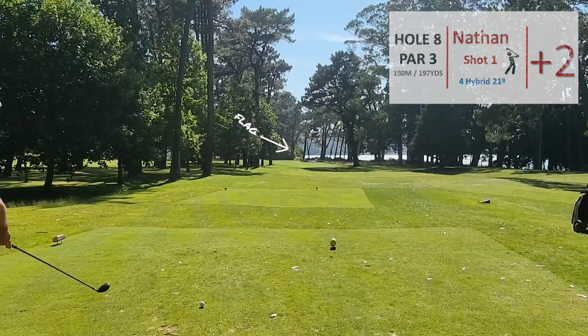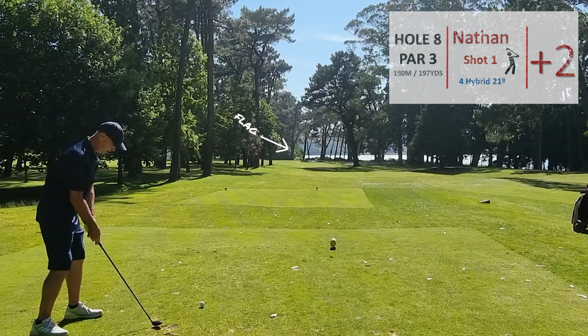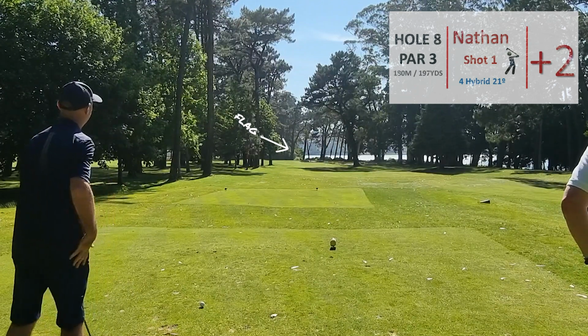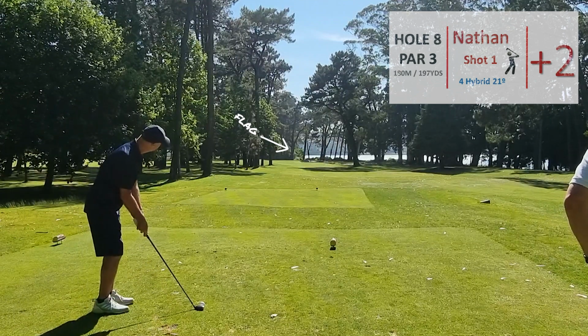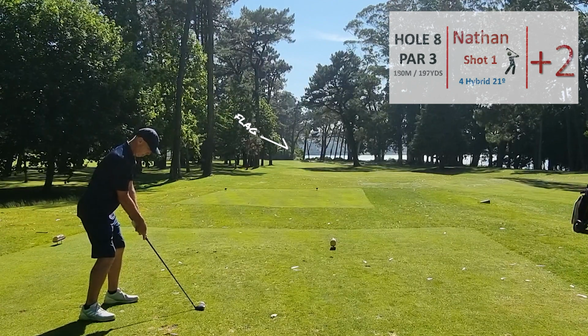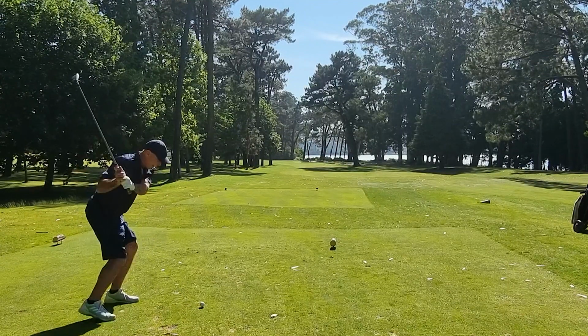Difficult par 3. It's like 180 meters, but as you can see, there's trees everywhere. There's a little tiny gap, which is where I was trying to aim it for. And then I think on the second time I played the course, I realized that the shot's just to put it over the trees really high, which is difficult. It's 180 meters, I'm using my 4 hybrid here. And my idea was just to get it through that little gap there, which I didn't do.